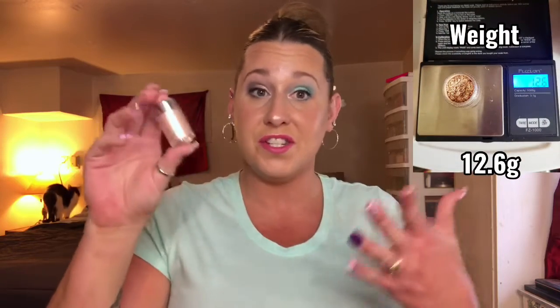The next number was number 337, and that was my ColourPop Loose Glitter in the shade Red Zone. The weight on this is 12.6 grams, and it's still 12.6 grams. Again, another loose glitter. It's really going to take quite a lot of use of this to even get it down, even in the 0.1 gram range, just because it's a loose glitter. But I did use this quite a bit.